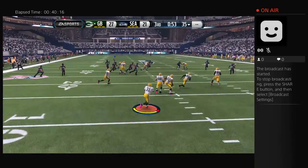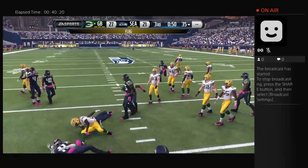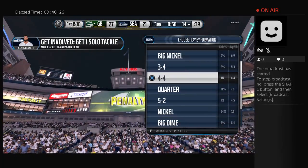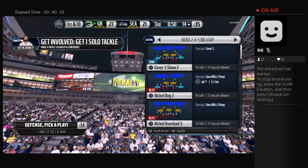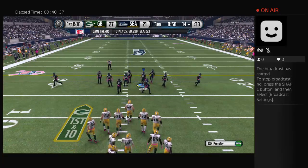Takes off from the 5. Got a flag. He's going to be tackled right around the 24-yard line. It's an illegal block in the back, and they now will be backed up some yardage. Yes, always remember as a blocker, you need to get your head in front of the defender, and you've got to get your front shoulder in front also to make it legal.